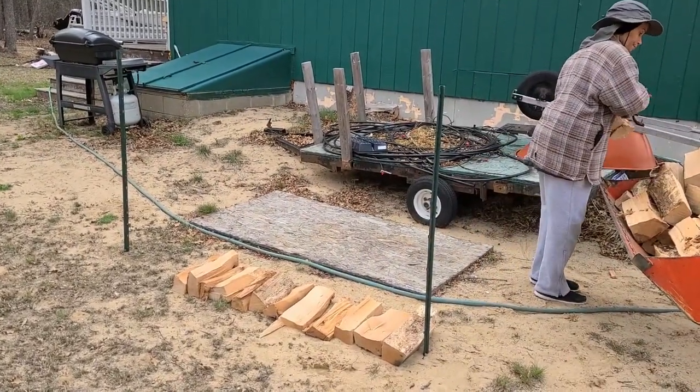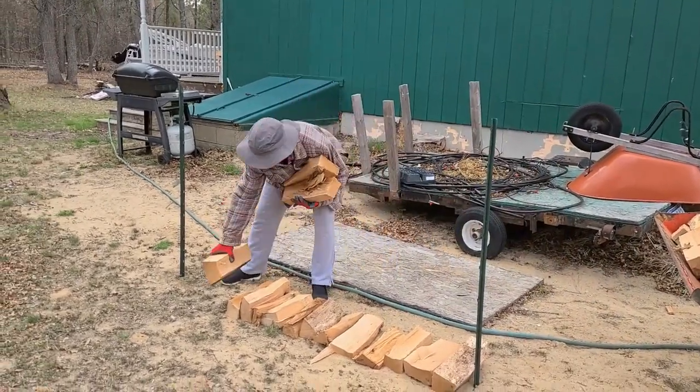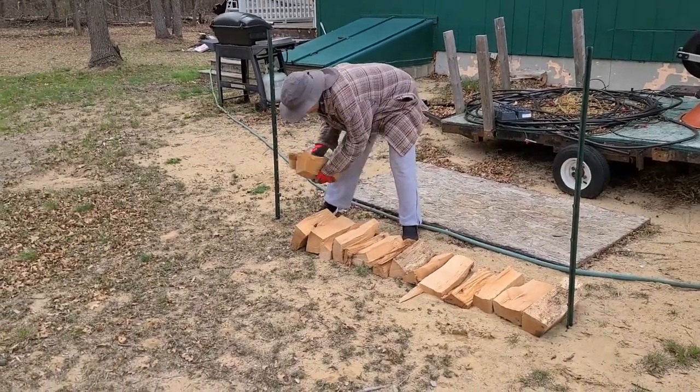She told me not to say this, but I'm going to. She wants to be on film showing her. She does work up here with me, and she works very hard. Matter of fact, she works my butt off.